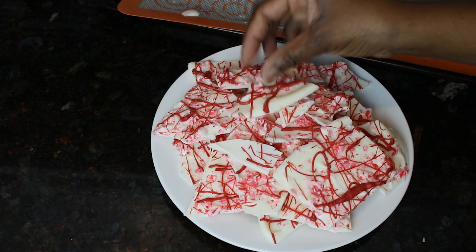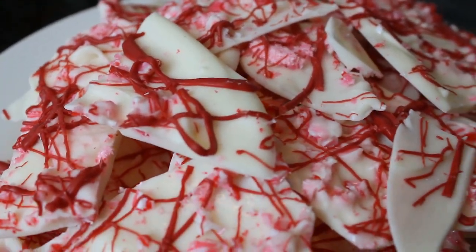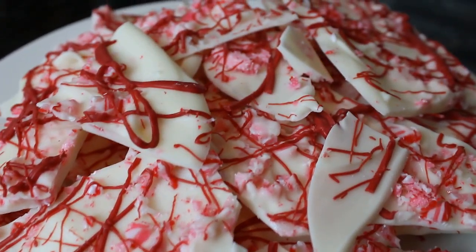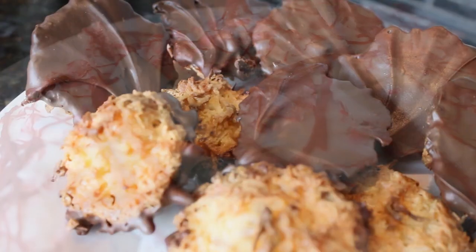This was super fun, and it's perfect for Christmas or any holiday that you're celebrating during these winter months. Nice to share, but super easy. So now we're going to move into these coconut macaroons.